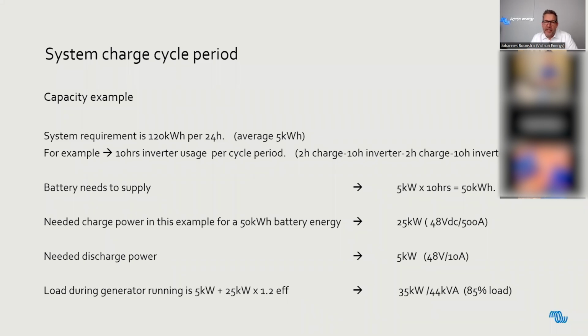Of course, during the time that you're charging, the battery doesn't have to do anything. So basically, you have 10 hours of running that 5 kilowatt load, and then the battery needs to supply 50 kilowatt hours. The needed charge power for this, because you have to recharge the battery in 2 hours again, is about 25 kilowatts. So if you would have a 48 volt system, that would be 500 amps.